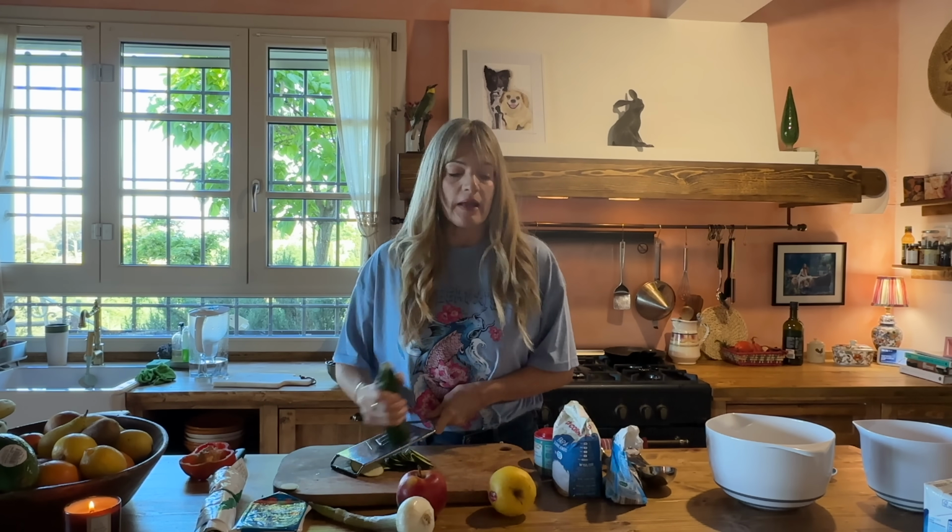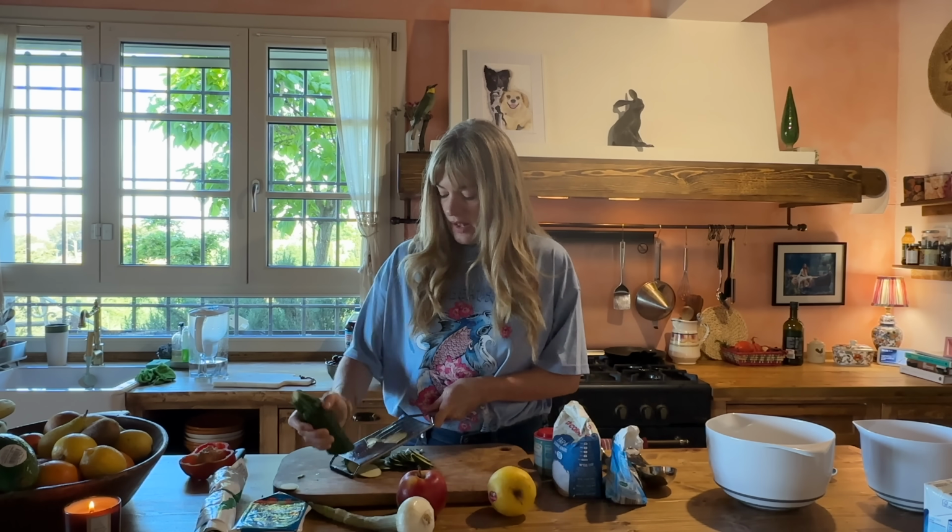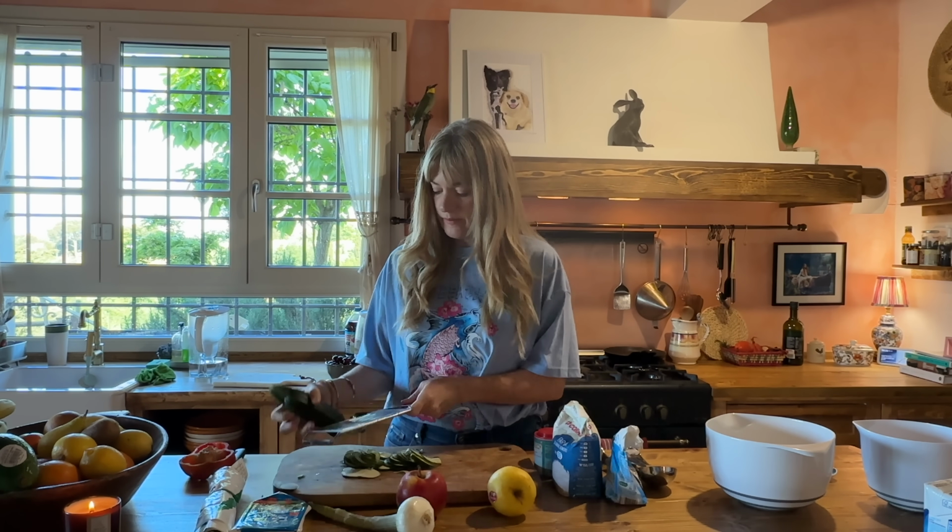I bought a pastry base, I'm not making the pastry, I haven't got time for that. And then I'll make the cake afterwards.